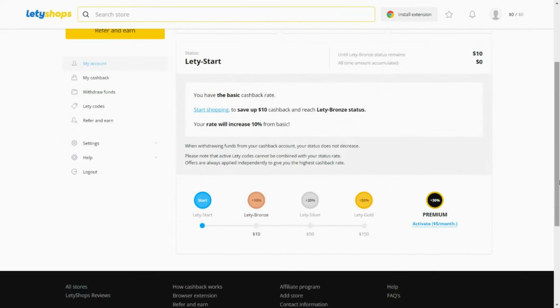LetyShops also offers a loyalty program for regular users, which includes 3 levels of increased cashback in each store. This program is permanent, and your status will not be affected by any cashback withdrawals. Lety Bronze. If your account accumulates more than $10 in cashback, your base cashback will be increased by 10%.